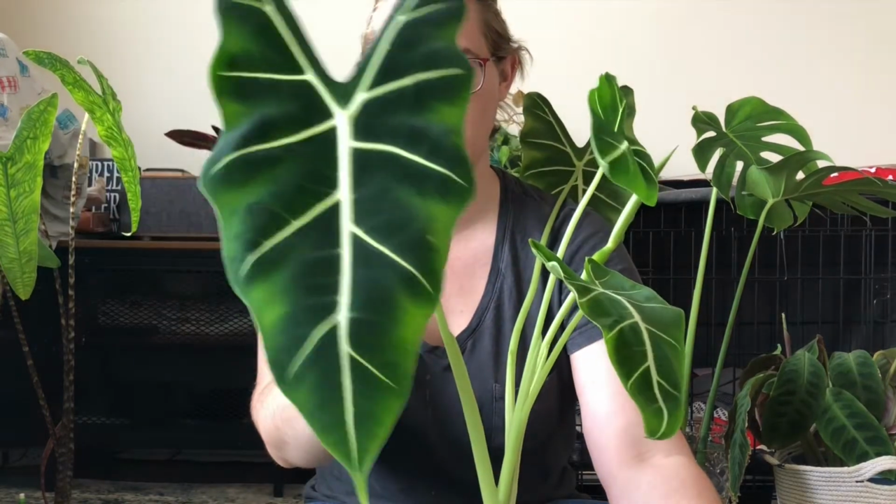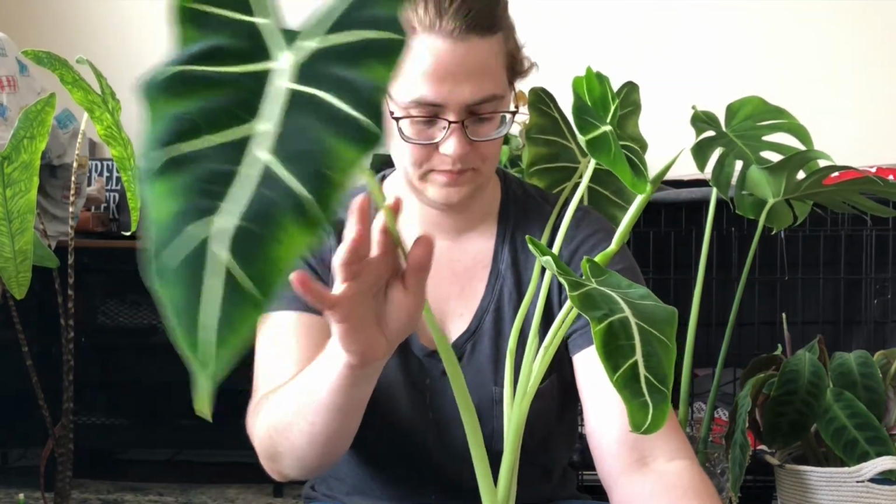I don't know, I just love this plant. It's so fast growing, it's so rewarding to grow, and it's just like a statement. Look at it, how beautiful.